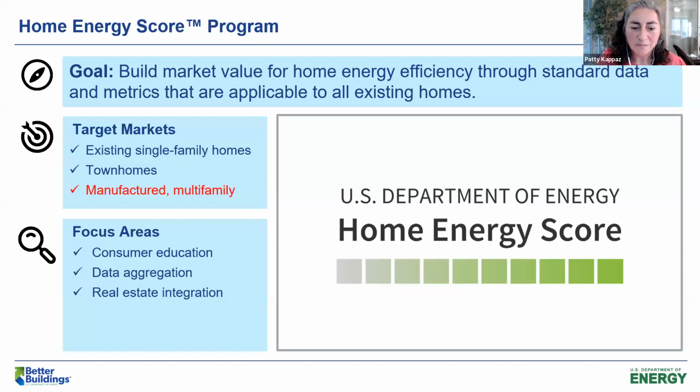So the primary target market for the score is existing single-family homes and attached homes like townhomes and row homes. And we're really excited that coming very soon, the scoring tool will be adding the ability to score manufactured homes and individual units in some types of multifamily buildings. So we're really excited about that. I'm not sure if Torsten might be talking about that, but be on the lookout for that added capability to be able to score some types of multifamily buildings and manufactured homes. So we can go to the next slide, please.